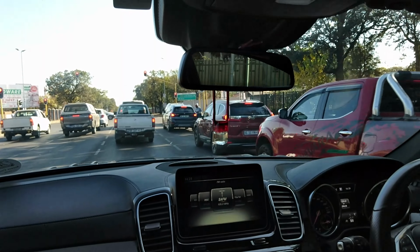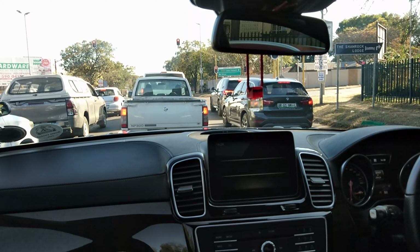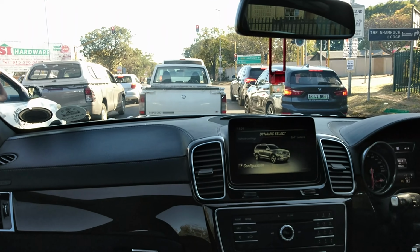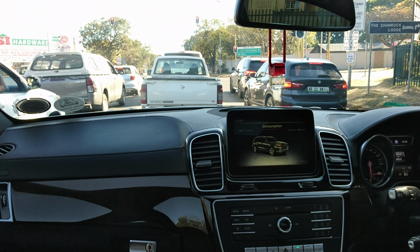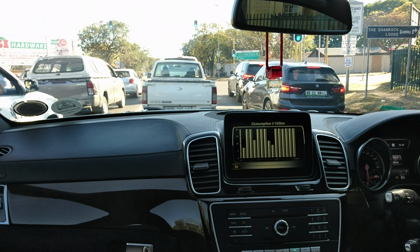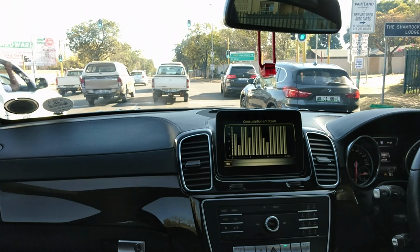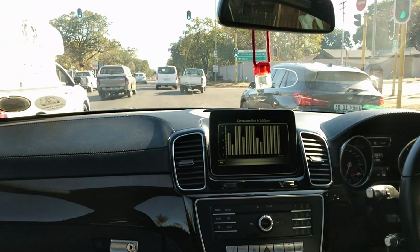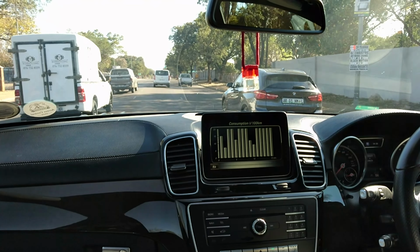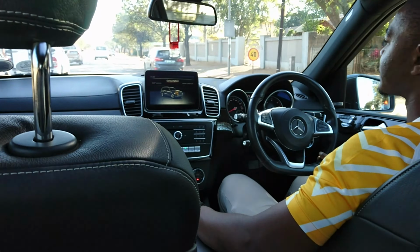So if you put it in sport, it does lower the suspension a bit and stiffens it up. And if you put it in normal mode, it rides at its normal ride height and it softens up a bit. But I feel that you'd probably like to drive this in sport most of the time for the suspension, because even though it is stiff, it's still soft enough to ride in sport. And the reason why you wouldn't drive it in the normal driving mode is I feel it's a bit too wobbly. Yeah, it's too soft.